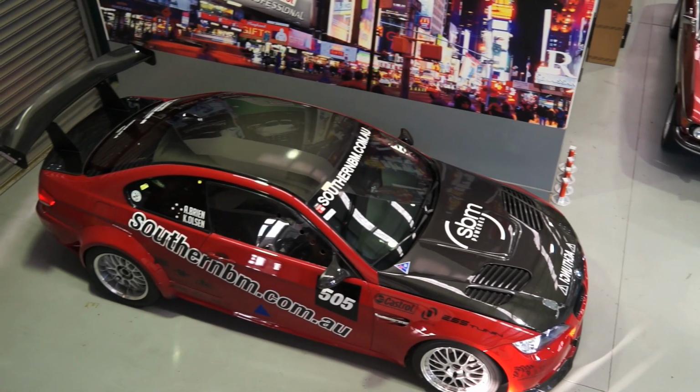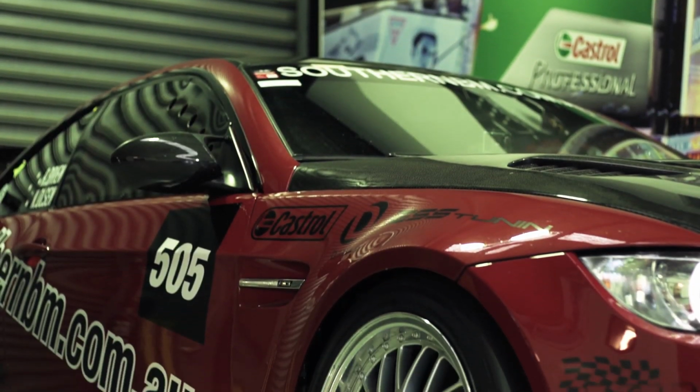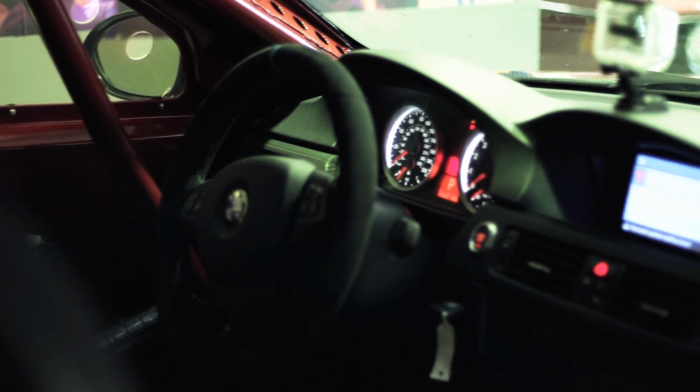Well, this is a BMW E92 M3. We recently purchased it from Europe, and this is basically our out. This is what keeps us sane. You know, we thought about buying a high kilometre road car and building something up, but we thought this opportunity that arose from overseas was far more cost effective.